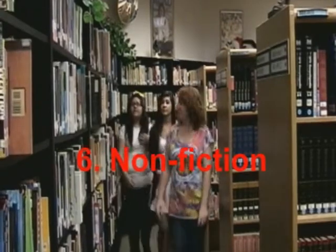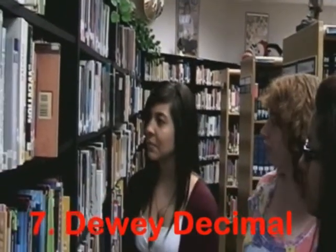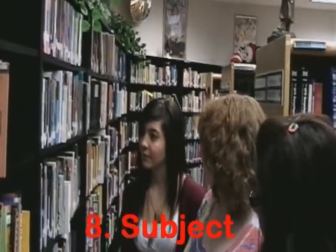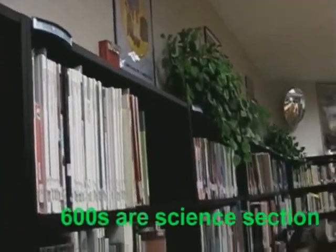Here we are in the nonfiction section, Georgette. There are a couple 612s right here. Wait, so then where do we find the books with the Dewey Decimal numbers on them? They're in the nonfiction section. The Dewey Decimal System groups books by subject. See right here, the number on top, 598, 616. It tells you where they are.